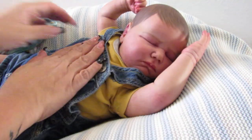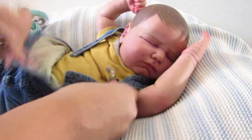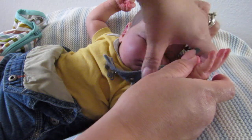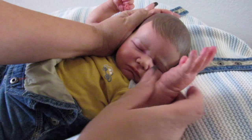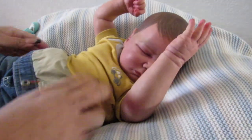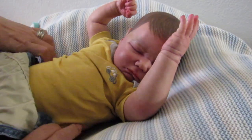But my friend came over and got to meet this little guy, and she thought he was so adorable. So that was cool. She got to meet him. I put some of that baby wafers in him, and he smells so good. Oh my goodness. It just smells like heaven. And I only put just a little bit in him. I don't put a lot. I don't like to be too overpowering.